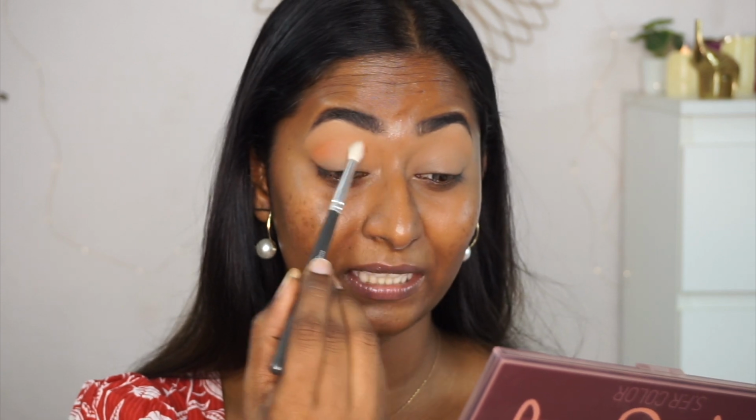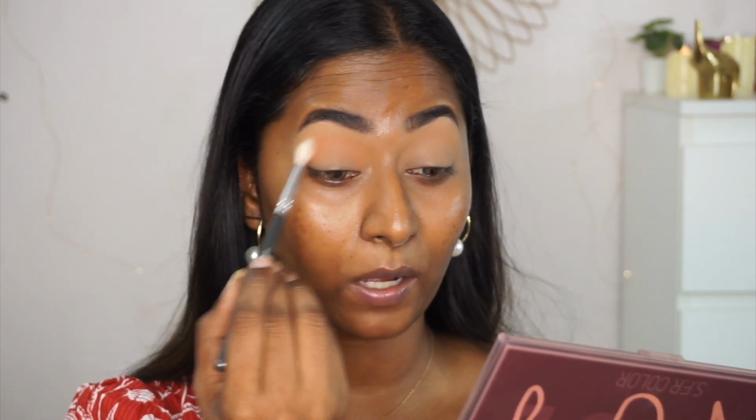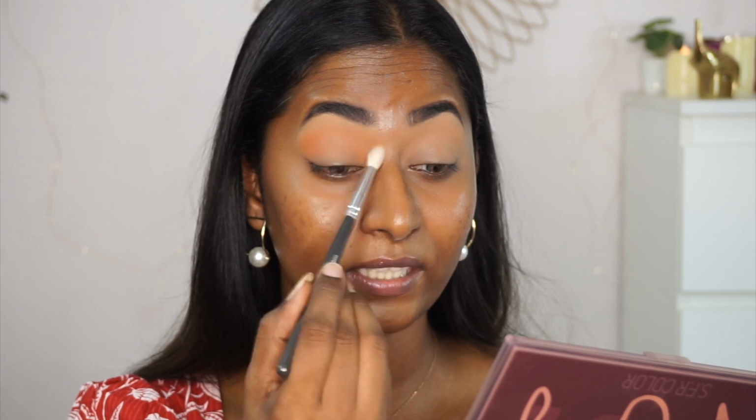So we've got a question from Calls Me Lily and she asked me for the best compact powder at an affordable price for dusky skin tones. Earlier it used to be extremely difficult to find affordable compact powders for dusky skin tones, but now I feel there are a couple of options to choose from.